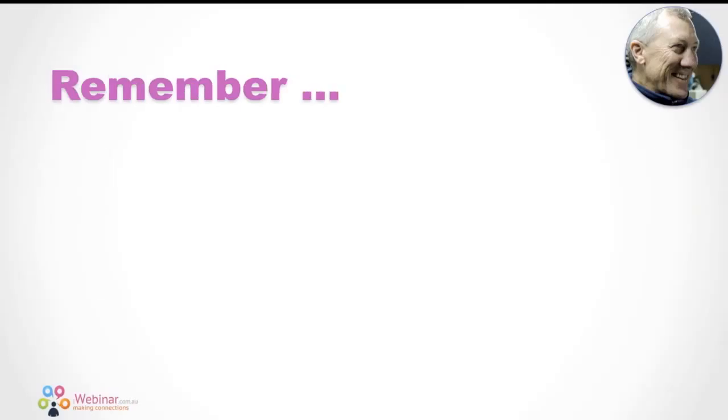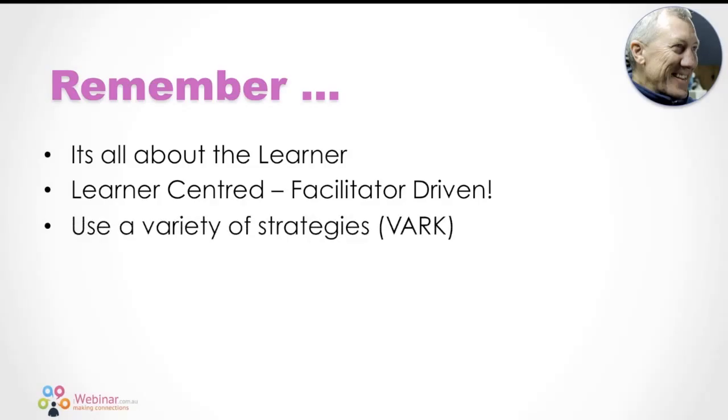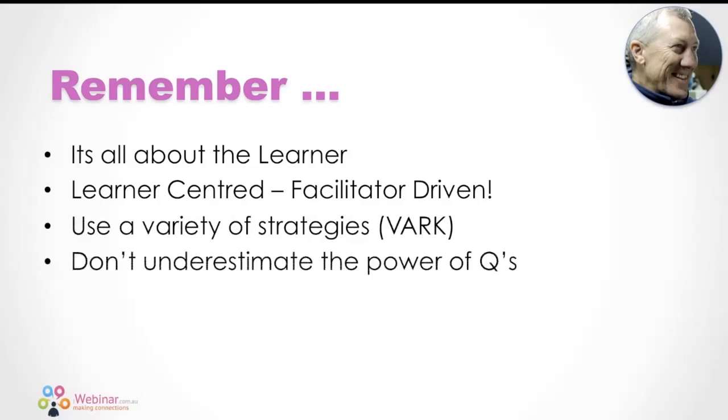I'll leave you with this last slide if I could. Remember, it is all about the learner. It is learner-centered and facilitator-driven. Use a variety of strategies. Don't be afraid to repeat things, and certainly don't underestimate the power of questions in eliciting effective learning.